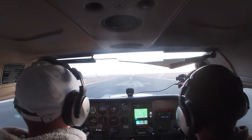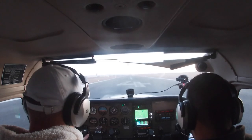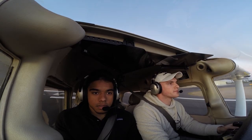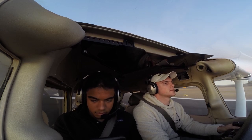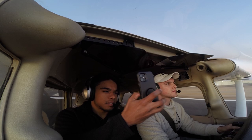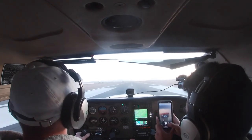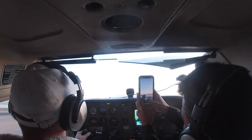And here we go, here's the brakes. Full power. RPMs are made, about 2100, here we go. Airspeed's alive, 55, rotate, climb out at 62.